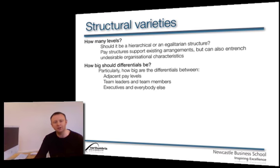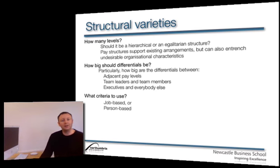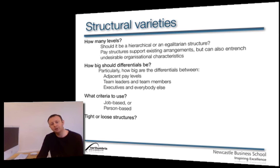to answer in relation to differentials at that level, and also the general question about the difference between people at the very top and people at the very bottom. Can it be justified? Is it just seen as something that's immoral, something that creates ethical problems for the organisation? We also need to think about criteria to use in terms of choices, job-based or person-based. This is a fundamental question in terms of design, and we'll talk about this in some detail as we go through the podcast. We also need to think about tight or loose structures.